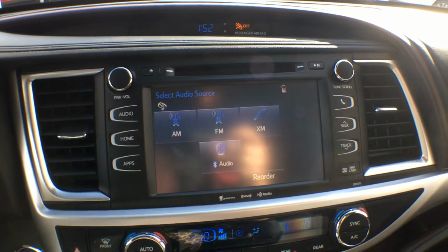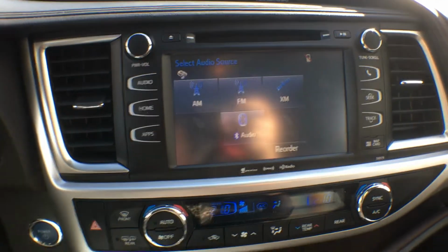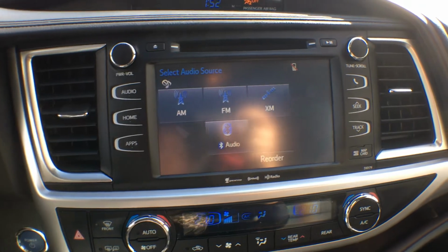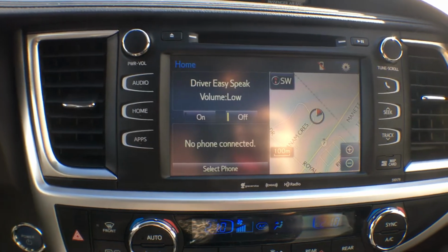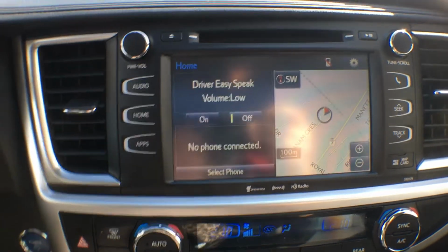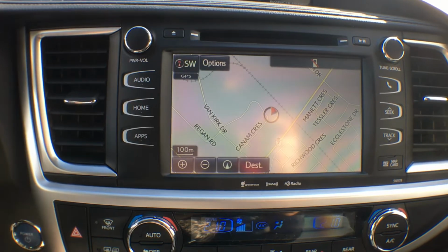It does come integrated with AM, FM, XM, Bluetooth, a CD player, a reverse camera, as well as the navigation system itself. So right now we are on our audio screen, but if you just touch your home screen, it is going to come up with half and half. To open your navigation, you just want to touch that screen one time. It will open to full screen for you.